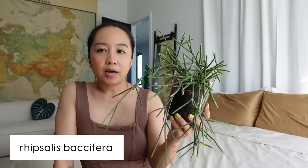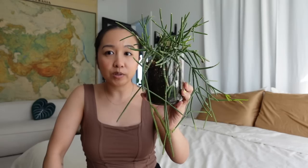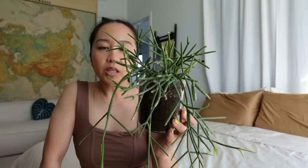As you would have seen before, I thought the other Rhipsalis that I had that had the much thinner leaf was a Rhipsalis baccifera for the longest time, but it turns out it's actually this guy here. And I hope this is a baccifera, or else I'm just feeding you guys very, very wrong information left and right. I do like how thick and juicy this one is.